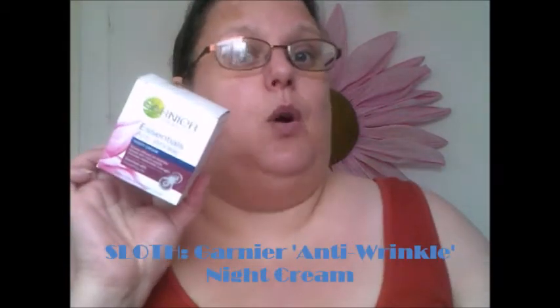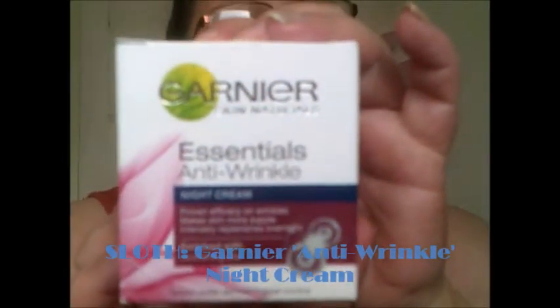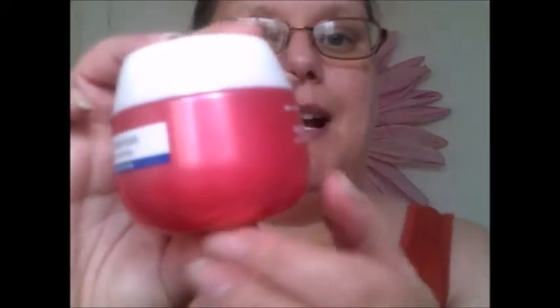For sloth, I thought, well, lazy, sleeping, night cream. Of course, what else are you going to pick? So this is my Garnier Anti-wrinkle night cream, because I need it, and it's brand new in box. I hadn't even opened it. I bought this ages ago and never opened it. It's in gorgeous pink pearlescent packaging. I love Garnier face creams, day creams, night creams.